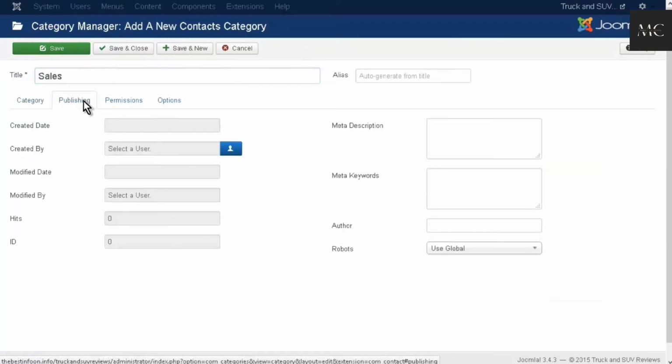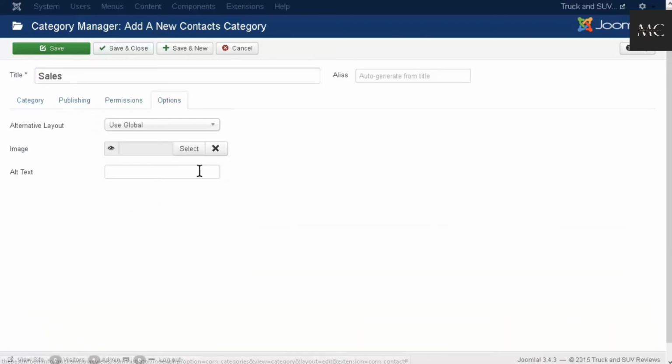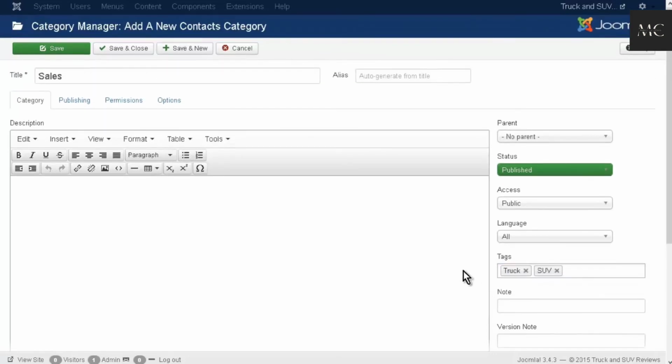Okay, and then we have our different options again. Okay, our permissions and options. Over on this side, we can have parents again, who can access them, the language, tags. So now if we wanted to use one of the tags, we can use them here. So for truck sales, we could use truck. We could also add SUV. So you're allowed to add multiple tags there. Okay, so that's all I'm going to put here is sales. So we're going to save and new, and we'll put service here.